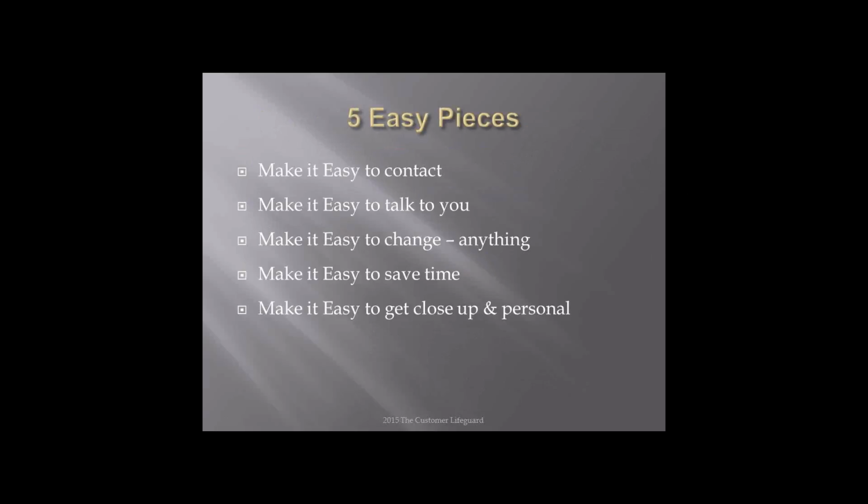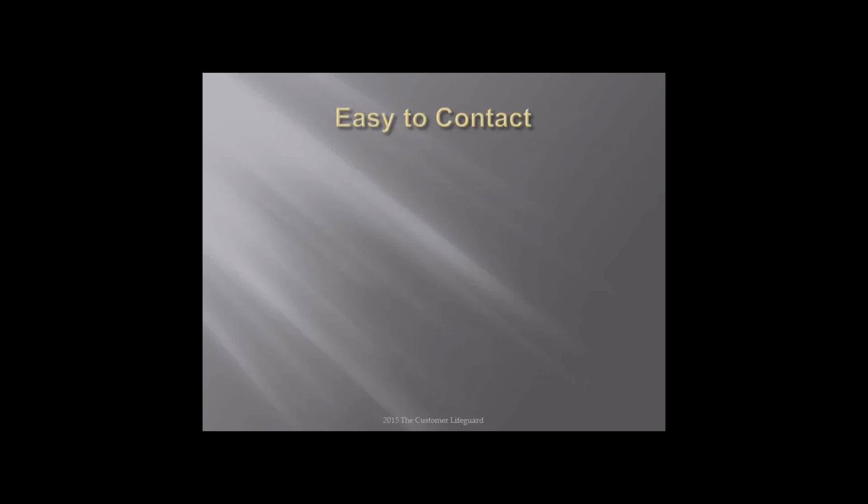So let's have a look at that first one. Easy to contact. So what does that mean? Well, it means that any issue, if I've got anything that I need to deal with, I should be able to contact you and get it resolved. Sounds obvious? Well, guess what? More often than not, you'll call in, you'll talk to someone and say, well, I'm sorry, I can't help you with that. You'll have to do this, or you'll have to send us an email, or you'll have to write us a letter. I mean, some really silly stuff. You should be able to handle any issue in the contact center. Now, I'm not saying you'll resolve it that moment.